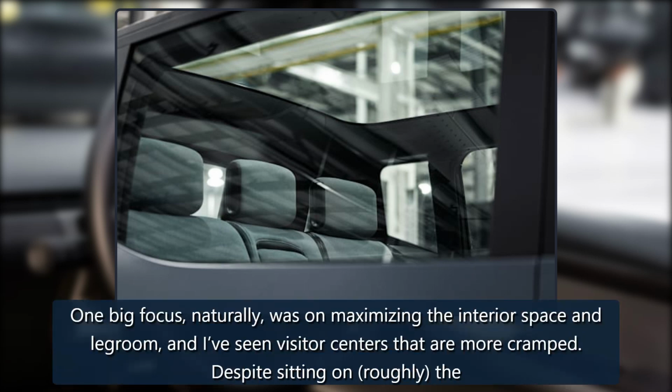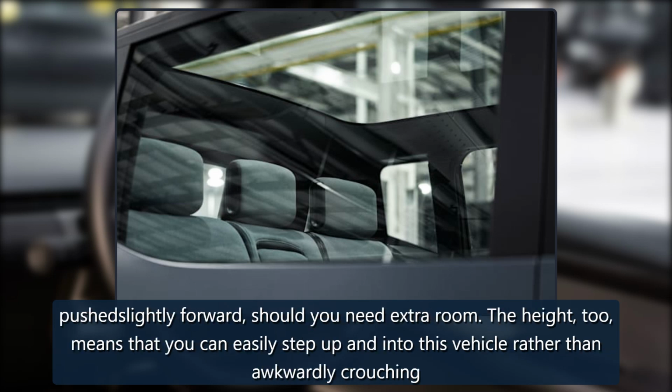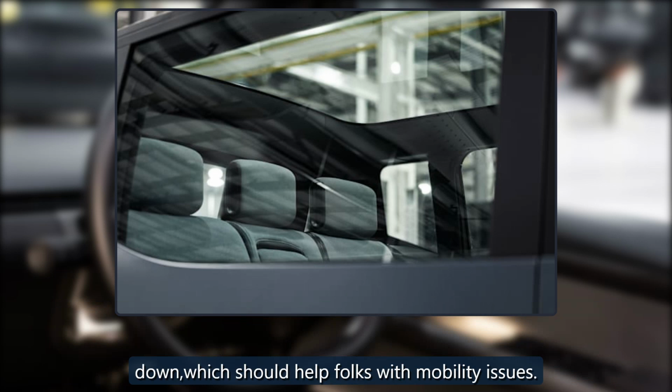One big focus, naturally, was on maximizing the interior space and legroom, and I've seen visitor centers that are more cramped. Despite sitting on, roughly, the same footprint as a VW Golf, the car probably has more legroom than a famously roomy London Black Cab. The front passenger seat can also be folded down and pushed slightly forward, should you need extra room. The height, too, means that you can easily step up and into this vehicle rather than awkwardly crouching down, which should help folks with mobility issues.